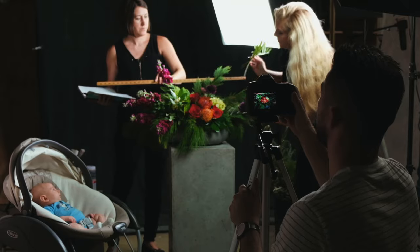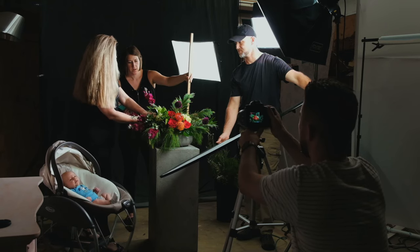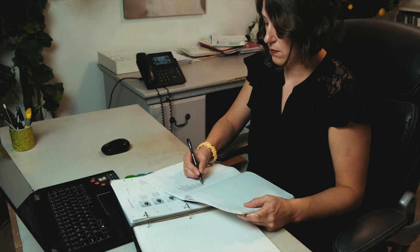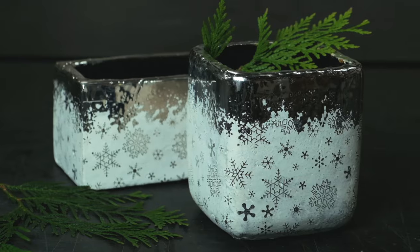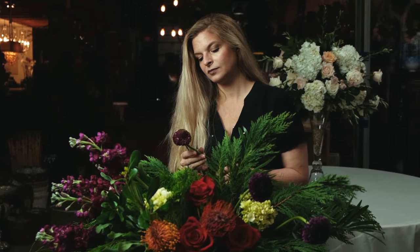Our team has taken the steps to make it very easy for you to order your flowers from your wholesaler. We've given you a spreadsheet of exact stem counts of greenery, exact stem counts of flowers, dimensions of that arrangement, and also where you can get that container. So it's very easy for you to take this image, put it on your website, and then all of a sudden you have all the information that you need.